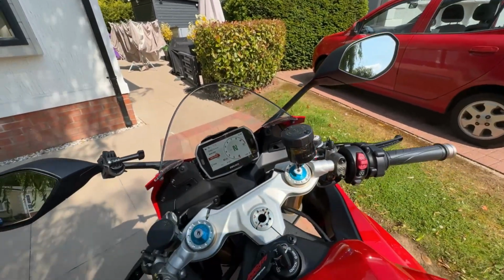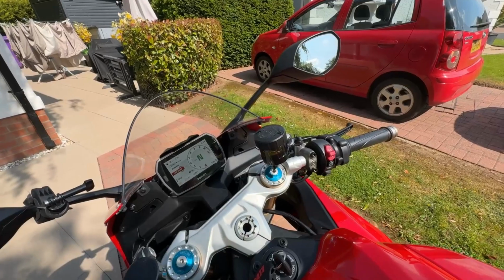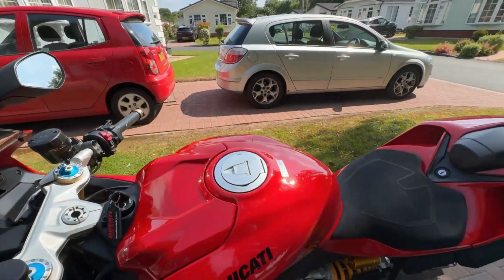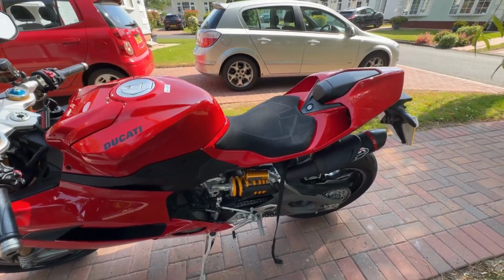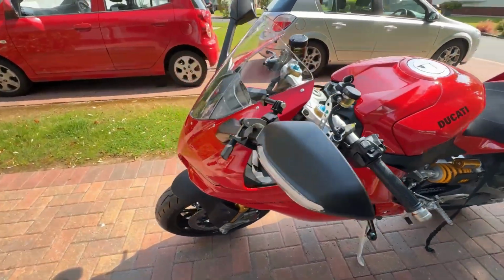As I say, fully Öhlins suspension, not electronic, all adjustable for yourself. The little bit I rode on it, it felt quite harsh, but there again, it's a sports bike, you'd expect it to be. So let's have another look at it from the front.